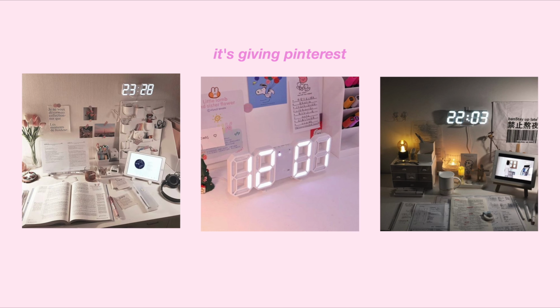But these few things are actually really cool. I have the cord wrapped around it, but this is the digital clock. I've seen these all over Pinterest, and I'm gonna put this in my room somewhere. I feel like it could be so cute and really pull that Pinterest vibe together, you know?